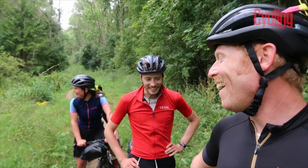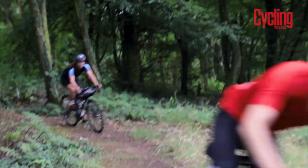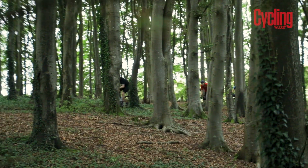We've just done some seriously good mountain bike trails, which were the perfect level for the adventure bikes that we're riding. It was great fun. It was a little bit slippery at the start. There were roots and it was a bit wet, so everyone was going a bit attentive.